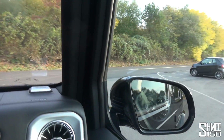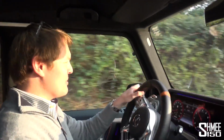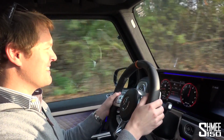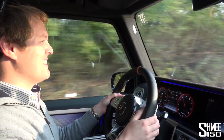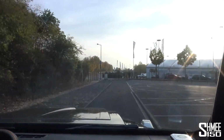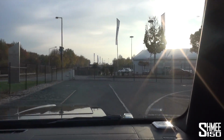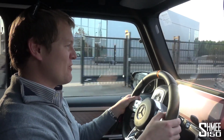On the small little test track that they have right here. Let's probably not go over the bumpy side of things, although actually it wouldn't be a problem at all in this car. Yes, I love driving G-Wagons. Okay. And then we go over these kind of speed bumps and probably don't even notice them. Of course you feel those, but they're meant to be pretty dramatic. And it just rides on over.